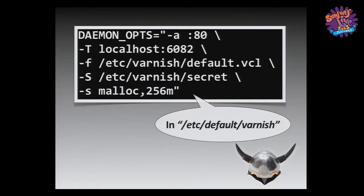You can also manage Varnish over a telnet connection. You can see that with the -T parameter. It's only available on localhost and on port 6082.